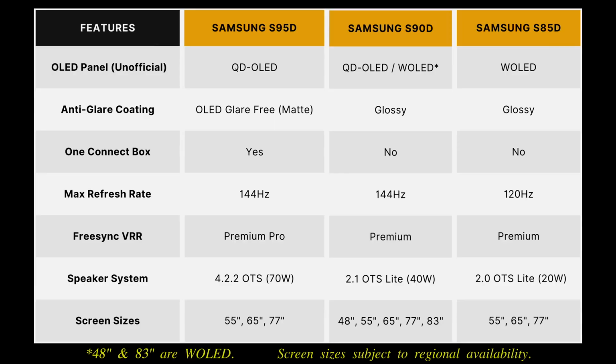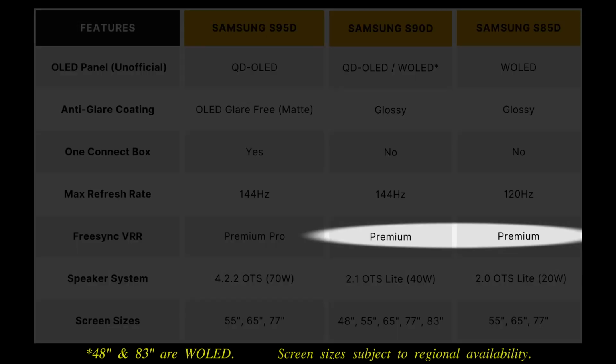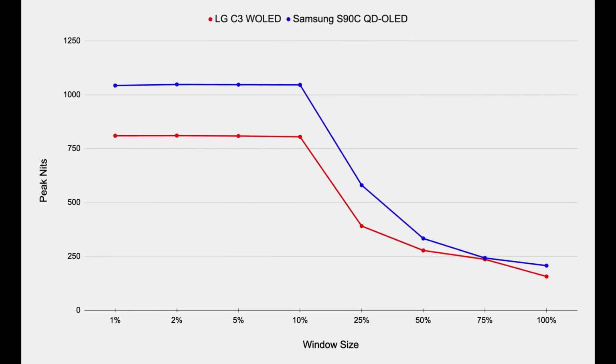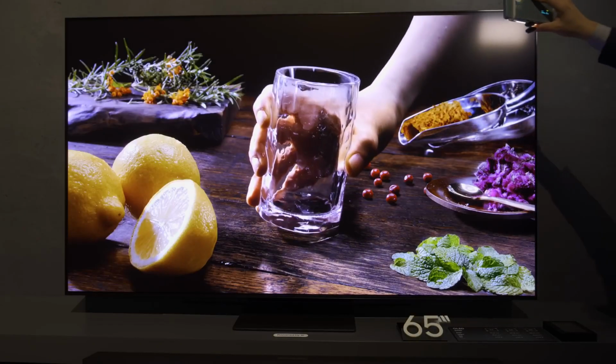Another clue lies in the FreeSync Premium Pro certification bestowed upon the Samsung S95D, whereas the step-down S90D and S85D will only be certified to the FreeSync Premium level. Now, many of you may not know this, but FreeSync Premium Pro certification actually requires higher full-screen brightness as part of its HDR gaming specifications. And at the time we filmed this video in February 2024, QD-OLED has always delivered brighter full-screen luminance than non-MLA WOLED panels, strengthening the notion that the Samsung S95D is definitely using a QD-OLED panel.